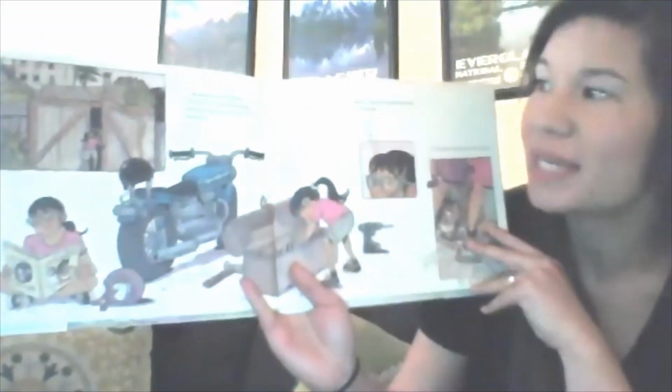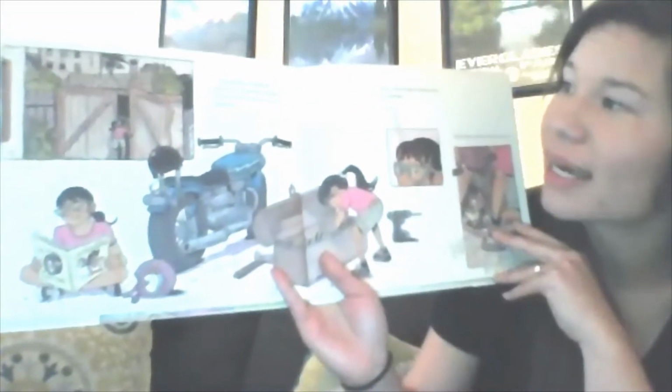All right, let's get started. My Papi has a motorcycle. From him, I've learned words like carburetor and cariño, drill, and dedication. When I hear his gray truck pull into our driveway, I run outside with both of our helmets.